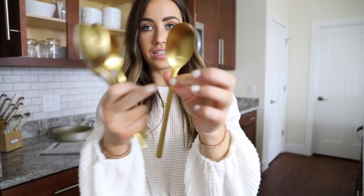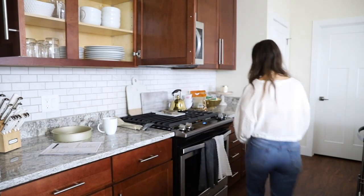Silverware is way more expensive than you would ever realize. I learned that. So this is super, super inexpensive and it is so cute and nice. I love the thin, I don't know, I'm getting excited over silverware, but it's really cute silverware.